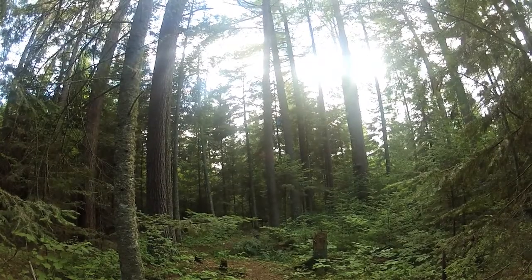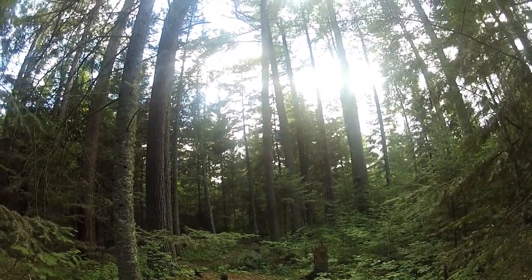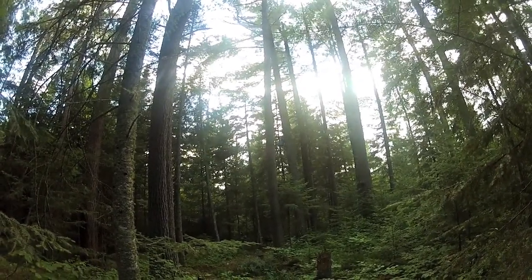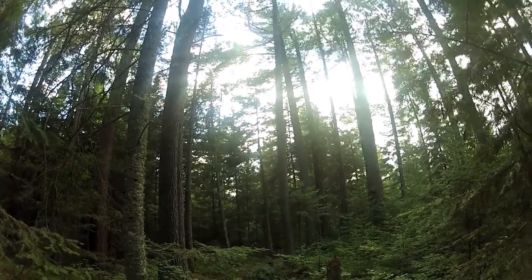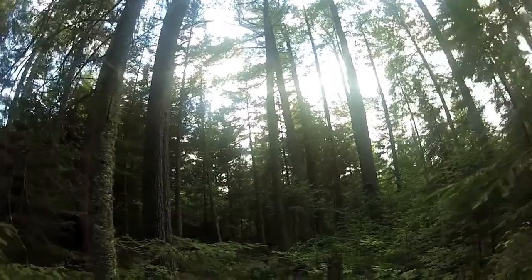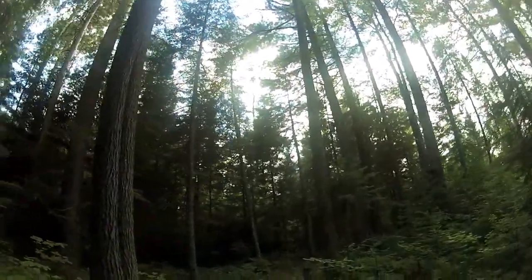Really struggled finding a good branch that was going to be strong enough to hold it. So I think you can see up ahead, I finally found one, quite a ways up there, probably 20 feet up or so. Got one of our dry bags hung as a bear bag, simply because we had more stuff on this trip than I normally would have.